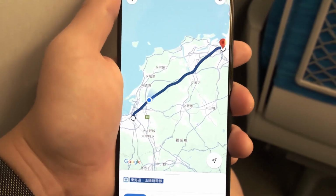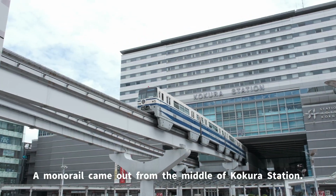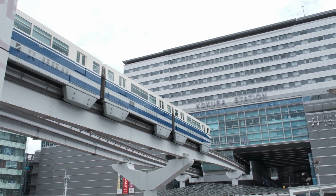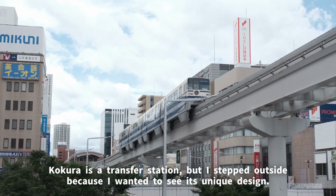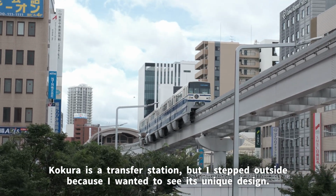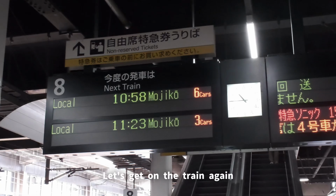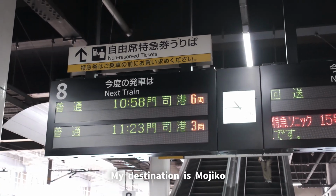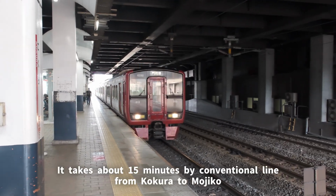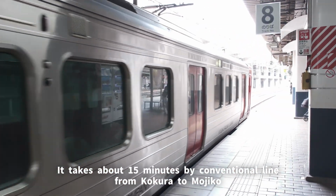And so I arrived at Kokura in no time. A monorail came out from the middle of Kokura Station. Kokura is a transfer station, but I stepped outside because I wanted to see its unique design. Actually, the next station is right there. Let's get on the train again. My destination is Mojiko. It takes about 15 minutes by conventional line from Kokura to Mojiko.